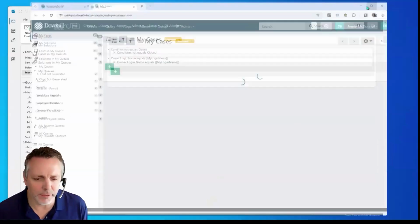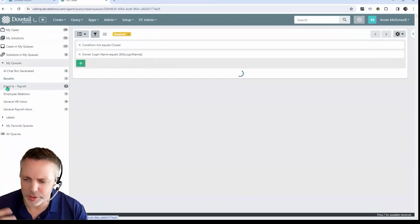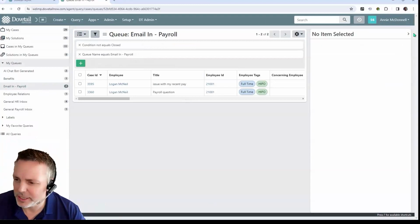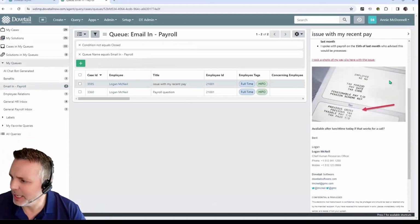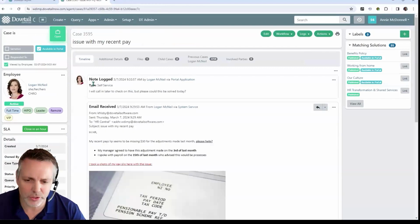And now if we go over as the HR person receiving that. So this is the HR console. I'm going to give you an orientation of this in a moment. But on the left here, I can see some shared inboxes. So I've got an email in the payroll inbox, which we call a queue. In that queue, there's some cases, and that first one at the top there is that case that's come in. Again, you can see the screenshot and so on.